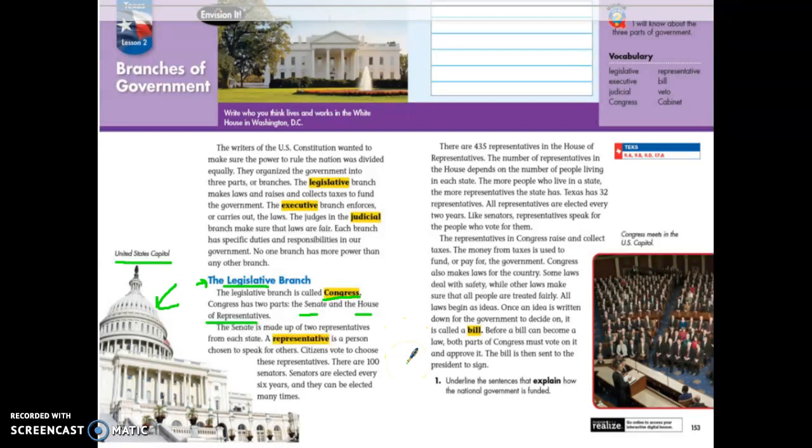So what does Congress do, okay? Congress, they can raise and collect taxes. This tax money is important because it's used to fund or pay for the government to do their jobs and to work. Congress also makes laws for the country, okay? Some laws are for safety. Other laws may make sure that all people are treated fairly.